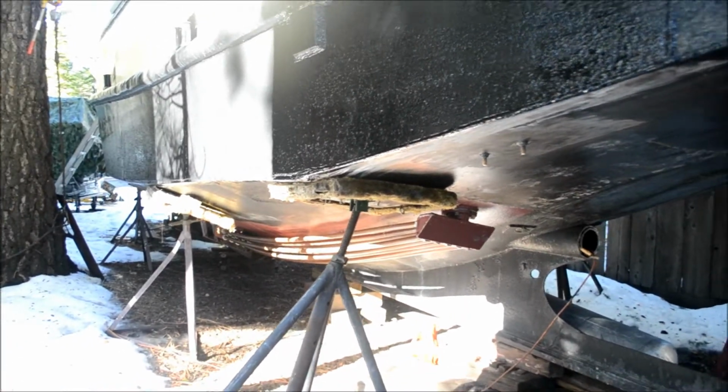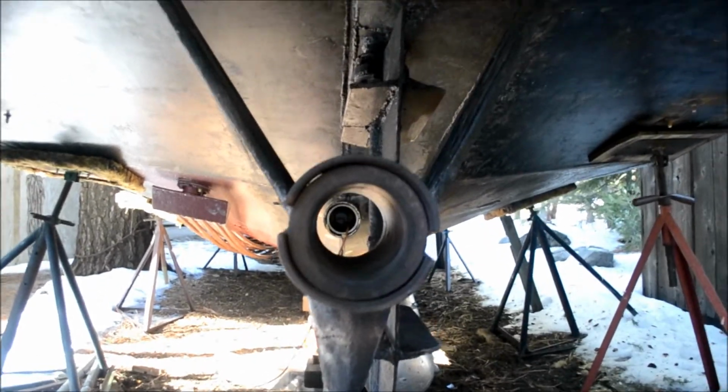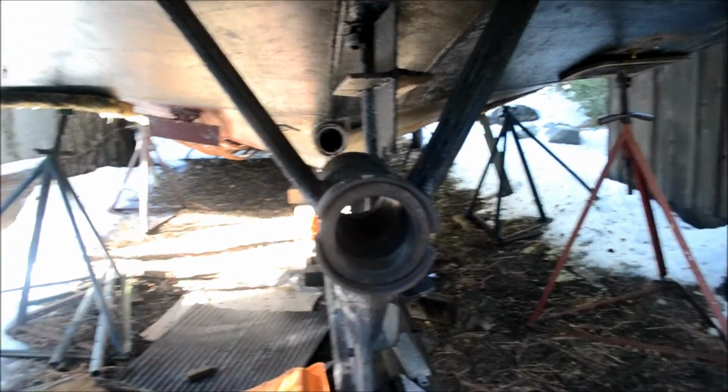Another view of the condenser. This is a set of blocks that we use to raise the machinery, or the pumps and the genset, in. You can see there we have a new cutlass bearing for her.